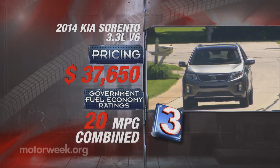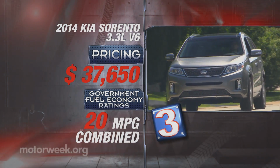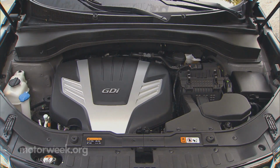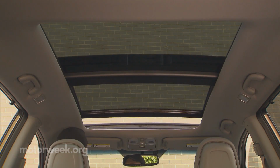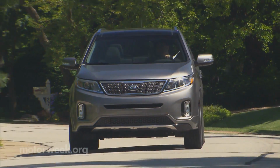3rd place goes to the Kia Sorento. Its $37,650 price was almost the highest in the group, but that includes a 290 horsepower 3.3-liter V6, all-wheel drive, heated and cooled leather seats, power liftgate, and a panoramic sunroof. Position memory is an option. Fuel economy is just 20 miles per gallon combined.